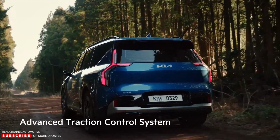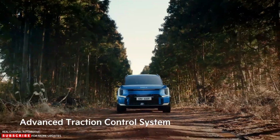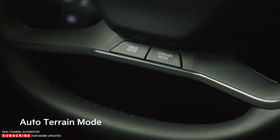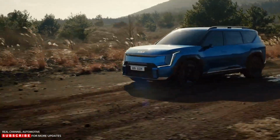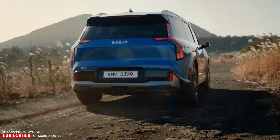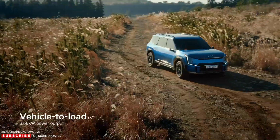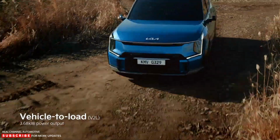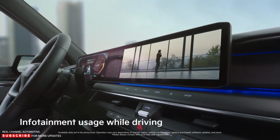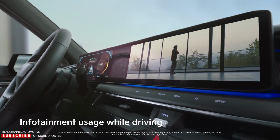The EV9 will make its public debut at the Seoul Mobility Show 2023 later this month, followed by a North American premiere at the New York International Auto Show in early April. Kia Motors will open pre-orders for the Korean market in the second quarter of 2023, with sales to follow from the second half of the year in selected global markets. Prices will be announced later.